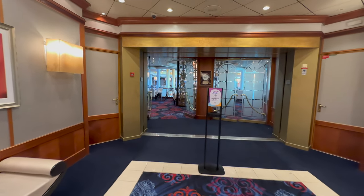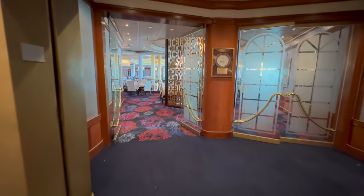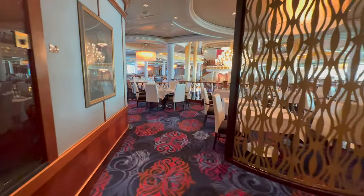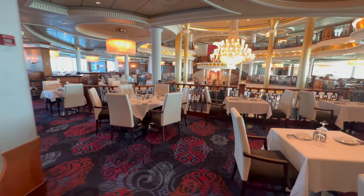The main dining room on Navigator of the Seas is located on decks 3, 4, and 5. To get our review of the main dining room, watch our video for the food on Navigator of the Seas or our review of our Navigator of the Seas cruise.